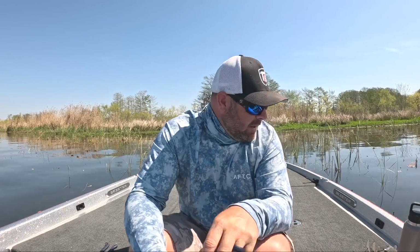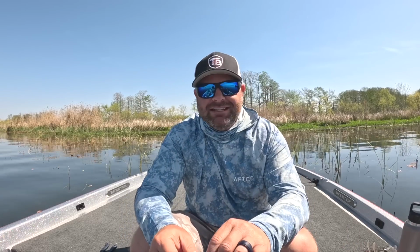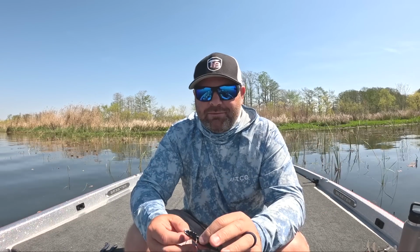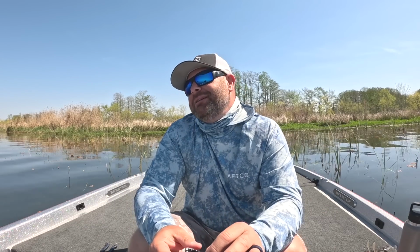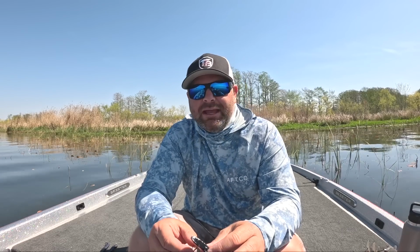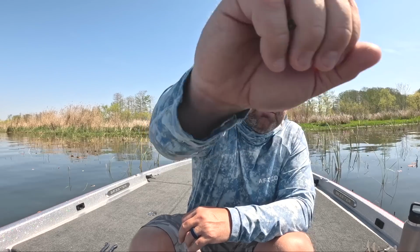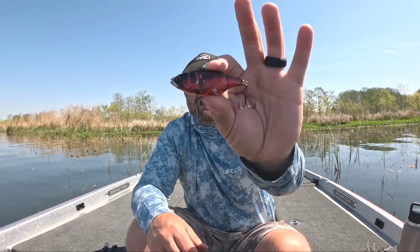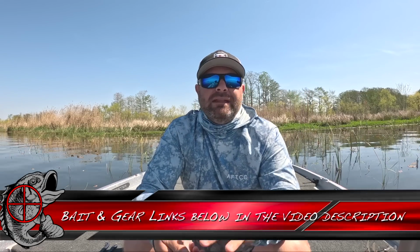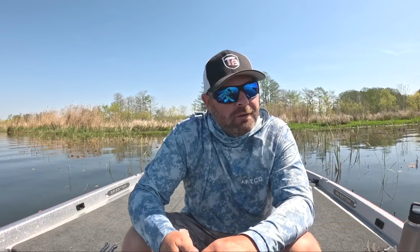Now, sticking with crankbaits, let's talk about the lipless. No new bait here. This is something we've been throwing for a while now. It's something that we've thrown in March and February. We kind of transitioned from the blade bait to now something with rattles, whether it's a craw pattern or shad pattern or panfish pattern. That's the Jackall TN70. The 60 is great as well. That's just a bait that has great sound, good vibration, and catches a lot of giants for us.